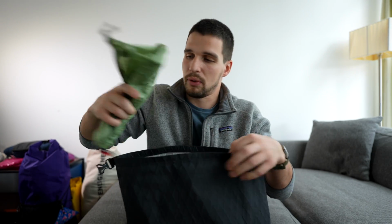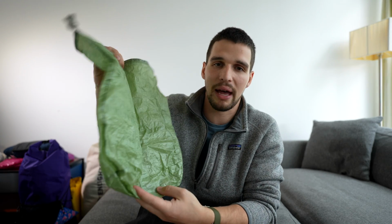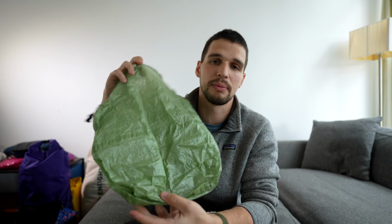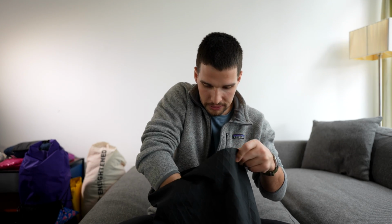Next in the pack would be my food bag, which is currently completely empty. This is a DCF bag from Hilltop Packs. I've had this for a couple years now. It's been holding up really well. And then as of right now, the only thing inside is my titanium spoon, also from Toaks. Nothing really to say about that.